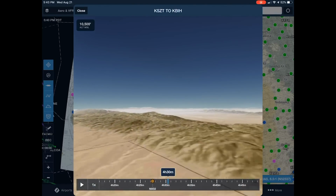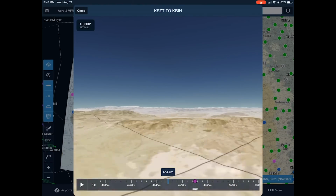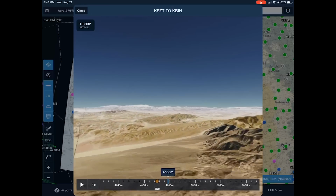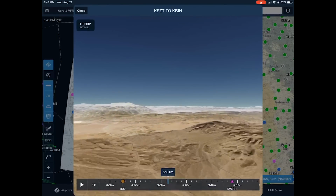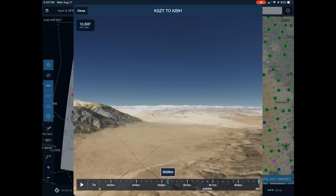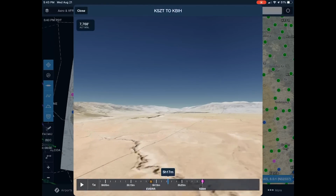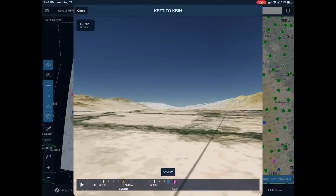And then here we are coming in, and I think we're getting close to our final turn. Well, it looks like we're just going across a bunch of mountains. Boy, there's lots of very big brown mountains out there. And now we're descending, and now we're coming into, I think it's called the Owens Valley. And then we're coming through that GPS waypoint, and then here we are finally in Bishop.